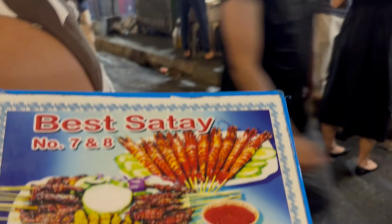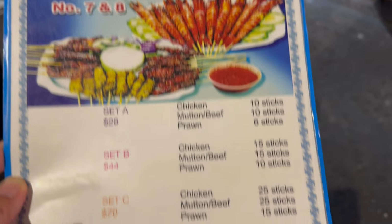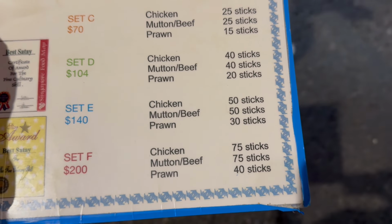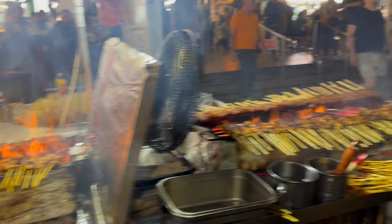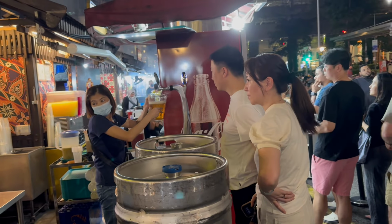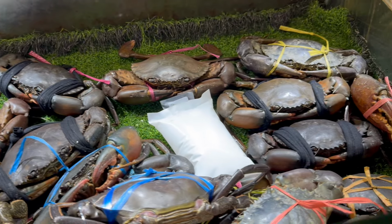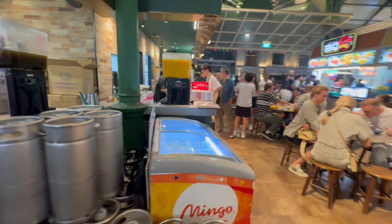And what we're gonna get is set A, and it's like 28 Singapore dollars for like 26 sticks. People order like, oh my god, $200, get 75, 150, 196. So this is what we're ordering, but there is about a 30 minute wait. So we're gonna go and have a drink while we wait. Look at these kegs. That's what beer comes from. Crab, crab, crab.